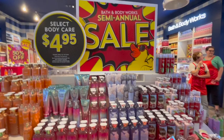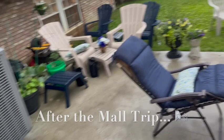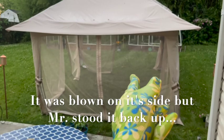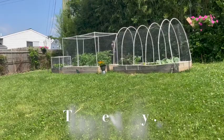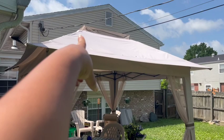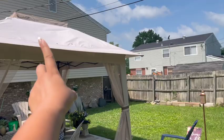Just had a storm, y'all, and it took my tent up, put it over there. My husband's trying to straighten out the poles, but we don't know yet. Well, you guys, we had a storm last night. It blew my tent over, and I got a hole up there in the tent. We have to patch it, but it blew my tent all the way over here.